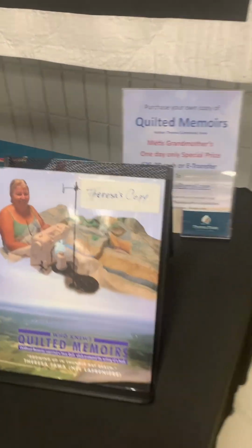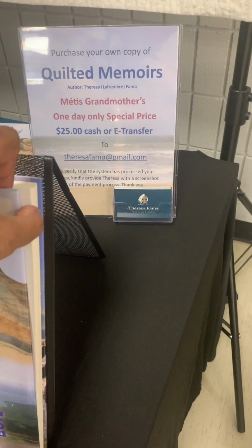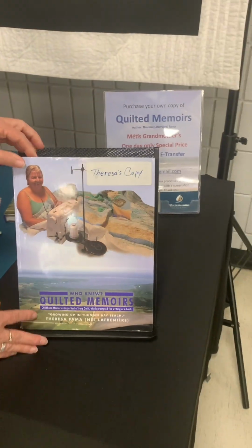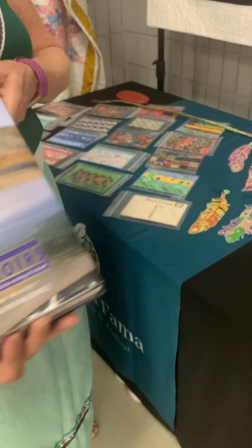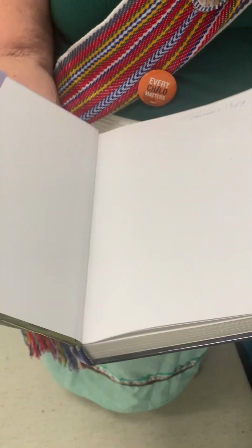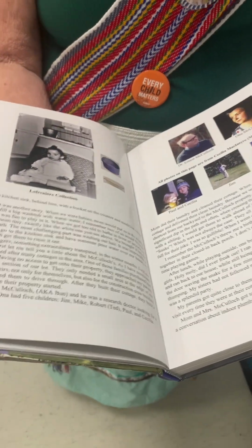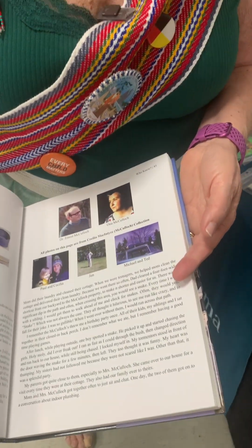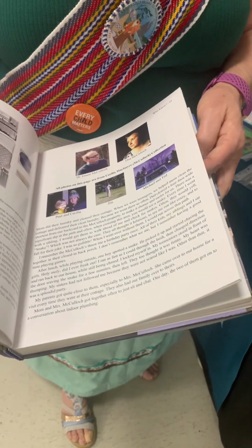And then this is a book I wrote after I made my first story quilt, and I started sharing the stories, and people started saying, "Theresa, you need to write a book," right? So I wrote this book, and it is all about my childhood home, right? And there's like 700 images in it. There's stories about the actual quilt that I made. There's every single local family who lived in Thunder Bay Beach while I grew up is in my book. Not only their names, but their pictures as well.